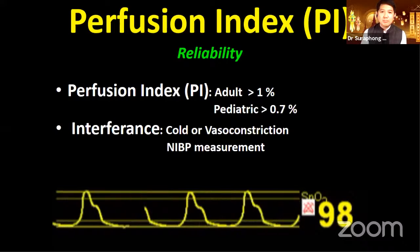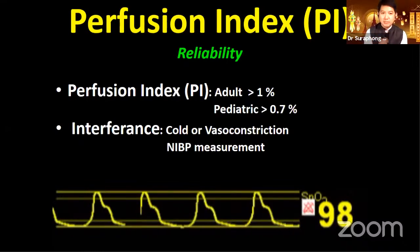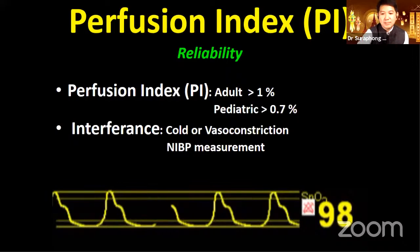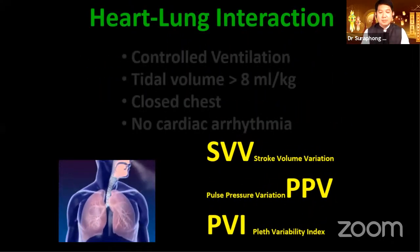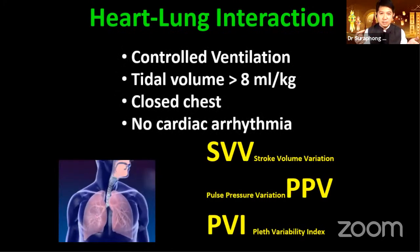The perfusion index should be more than 1% in adults and more than 0.7% in pediatrics before we analyze the PVI. And we have to use the PVI when there is no cold, no vasoconstriction, no blood pressure measurement, to make sure that the flow to the finger is enough or not. When we make sure that our PVI, PPV, SVV is reliable, we have to get back to the principle of the heart-lung interaction, because it will be reliable if we use it during controlled ventilation.